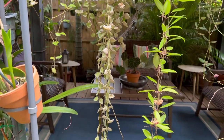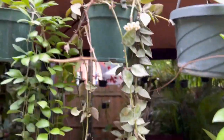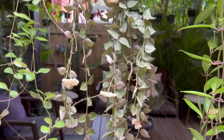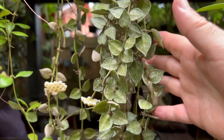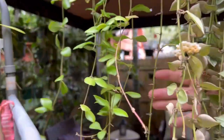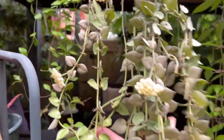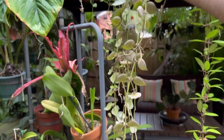So I let this Hoya dry out because it's such a large plant in a 4-inch pot, and getting watered every 5 days wasn't enough to support all this vine. So it looks a little bit dehydrated, but I've decided to bring it outside here so it can get rainwater. And you can see, I counted about 30 peduncles, and a bunch of them are in bloom. Let me see if I can do it justice and capture all the flowers that it has.